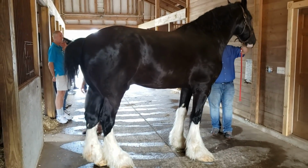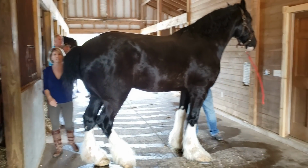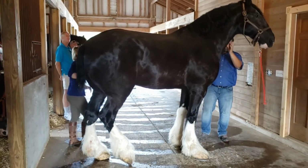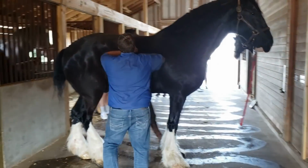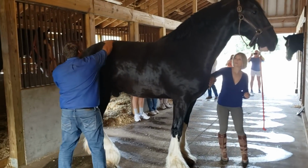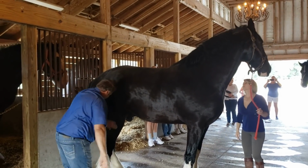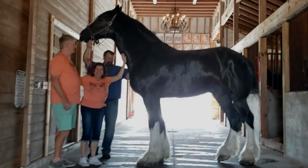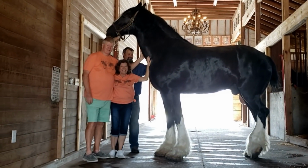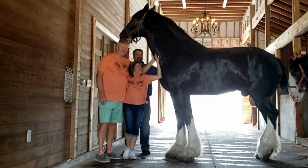So nice of Shannon and Karen to get these beautiful horses out so that we can see them up close and pet them and love on them a little bit. The Clydesdale is known as a gentle giant. What a magnificent animal. Look how much taller.